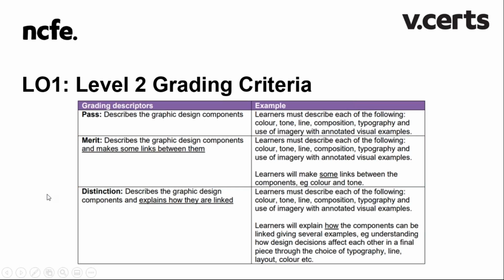So here we can see the level 2 assessment criteria. Really good to mention here that especially when you're new to this type of assessment grid and applying these assessment criteria, it really is good to look at the examples in the right column here. So we've got the graded descriptor on the left for a pass, merit and distinction, and then an example of what that might look like in practice.